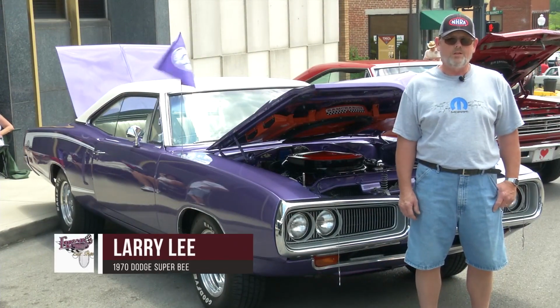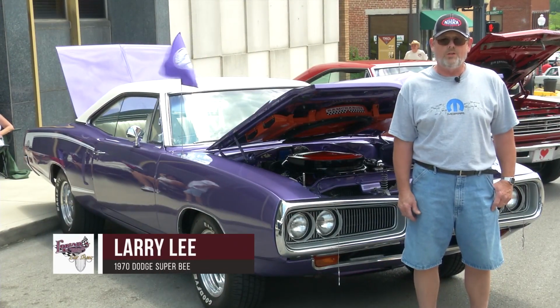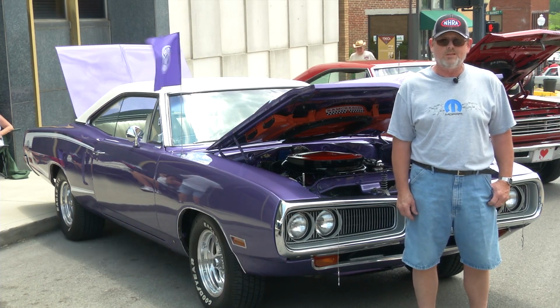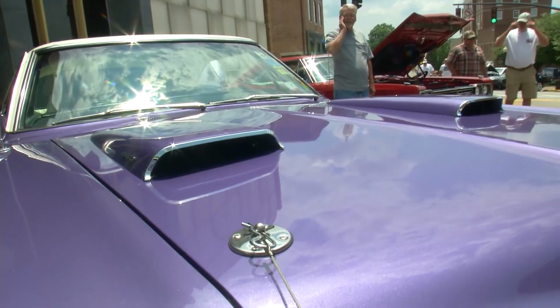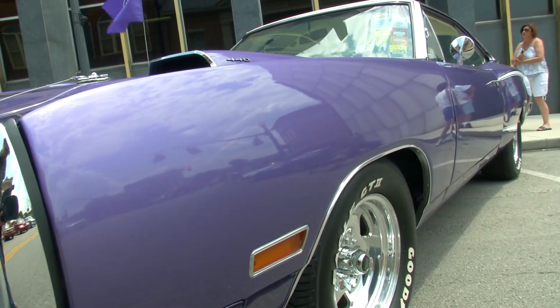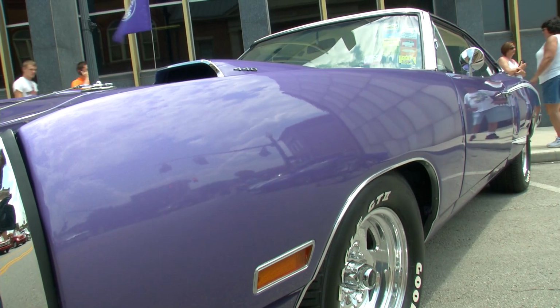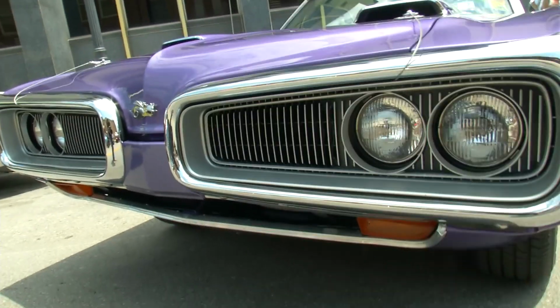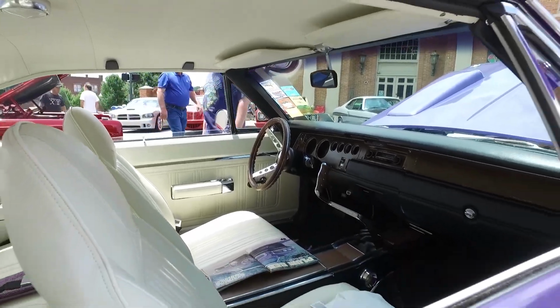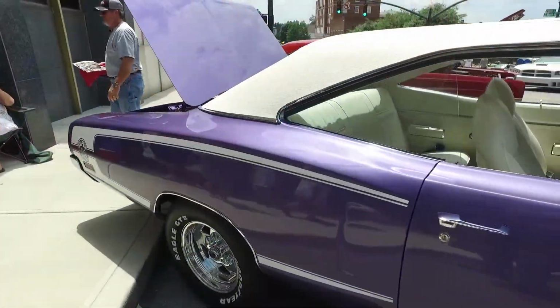I just love the Super Bee because the front ends are so unique for the 1970 model year. It was completely different from anything else. It was a 1 year only deal. Just really unique. I've had it about 20 years. We started restoring it probably in 2000. Pretty much went through the whole car. We did repaint, put new interior, rebuilt the engine.